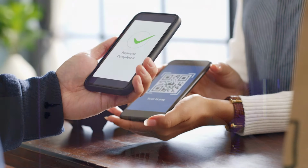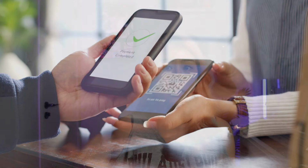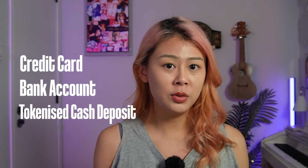In addition to the various payment models, Chainlink is actively working on reducing payment friction by developing a payment abstraction solution where users can pay in any assets they want at a premium, which is then converted to LINK and paid to service providers. This means users can pay fees using their credit card, bank account, tokenized cash deposit, etc.